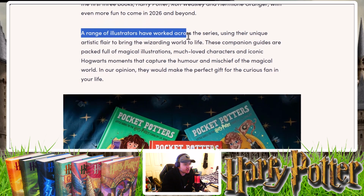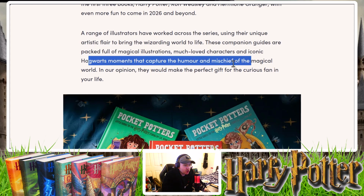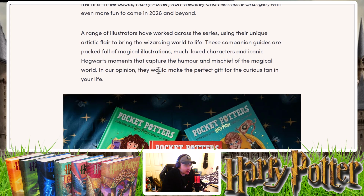So, a range of illustrators have worked across the series using unique artistic flair to bring the Wizarding world to life. These companion guides are packed full of magical illustrations, much-loved characters, and iconic Hogwarts moments that capture the humour and mischief of a magical world. In our opinion, they could make the perfect gift for the curious fan in your life.